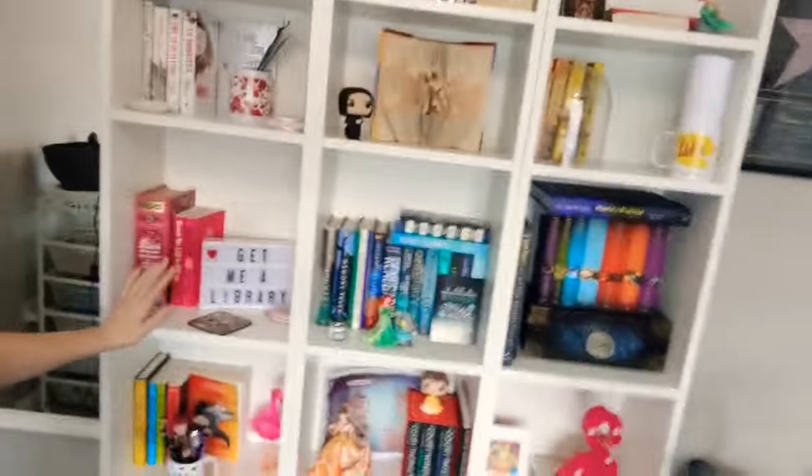Today I'm doing something a little bit different: a bookshelf tour, bookcase tour, whatever you want to call it. This is my bookcase and it's all done. It took me quite a little while to actually do it myself and then start putting the books on. I've looked at different videos people have done about how they do their bookcase tours and the best way to do it, and I used a little bit of everyone's ideas and made my own. So this is my bookcase, and let's show you what's on it.